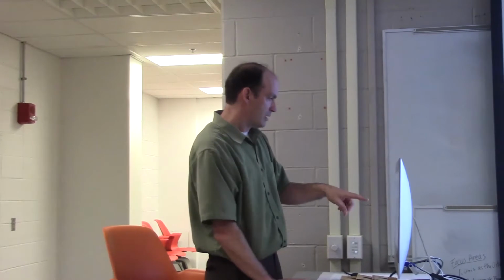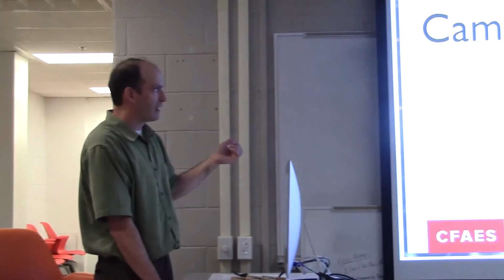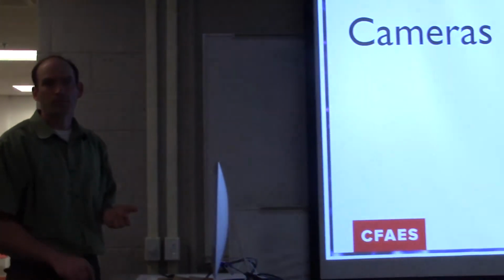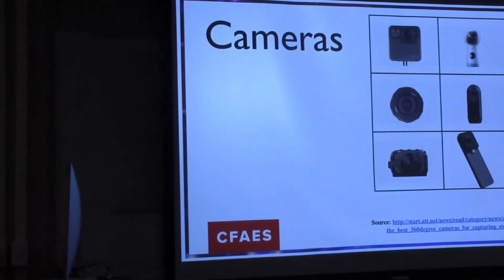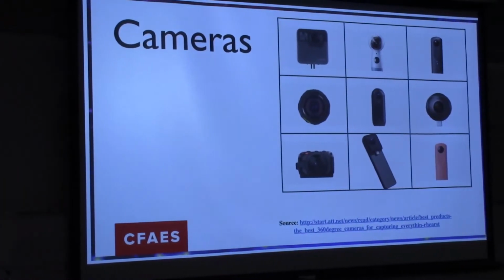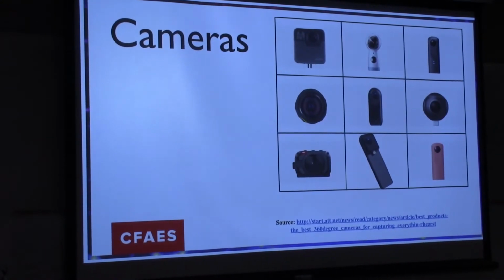Then we create a service where they can upload those, and we have them tell us about each scene and that kind of stuff. And then we'll look at that. Outside of that, we also show them some different cameras out there, and the type of cameras out there is just growing like crazy. So there's tons of cameras out there.